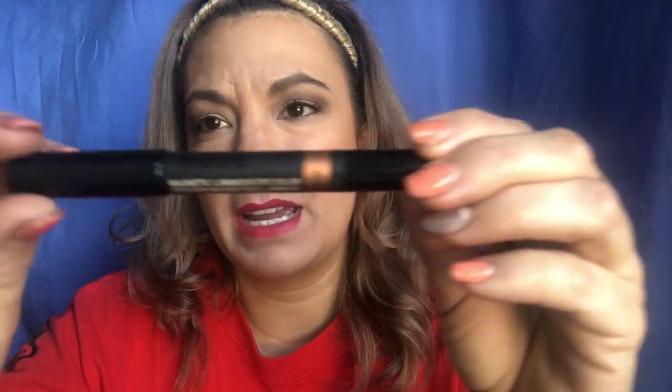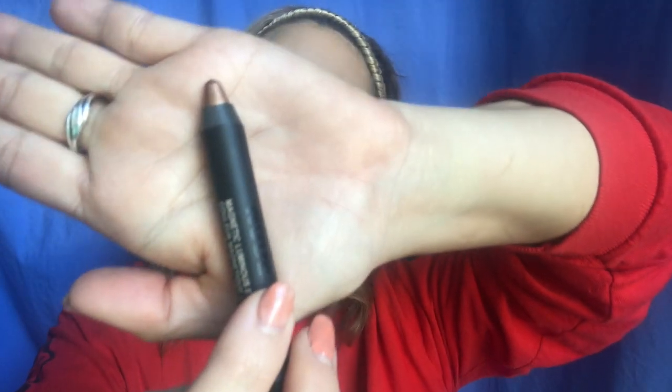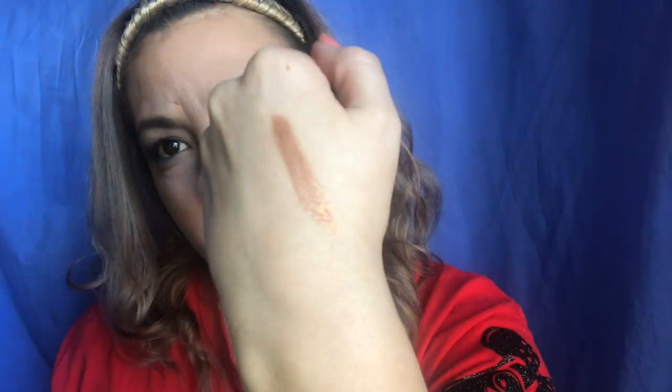This is called a Nudestix, I think. I don't know if my camera's going to pick that up. It says Nudestix on it. It's called a Magnetic Luscious Eye Crayon, and this is in Copper Foil, I think. So that's what it looks like there. And then I'll just do a swatch for you. Made in Ontario, Canada. And that is definitely a copper color, so that's interesting. It's coming off on my finger a tiny bit, but it actually stayed pretty good. So this is $24. Alrighty, so let's just dive right into what's next.